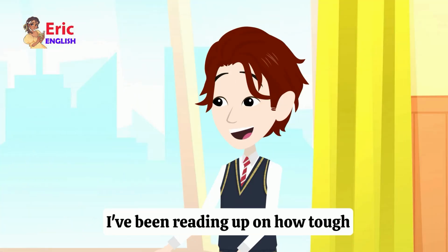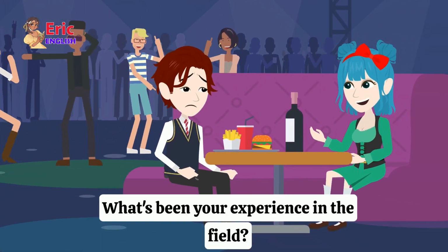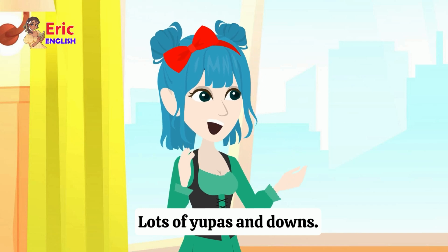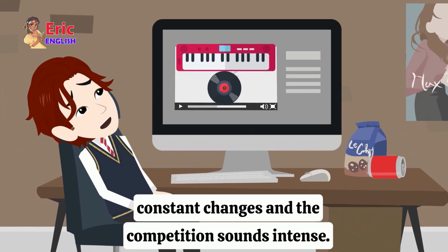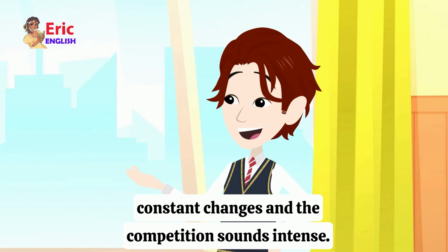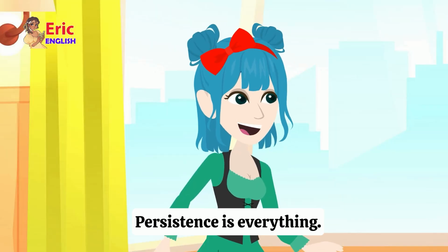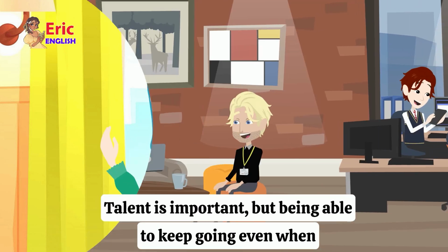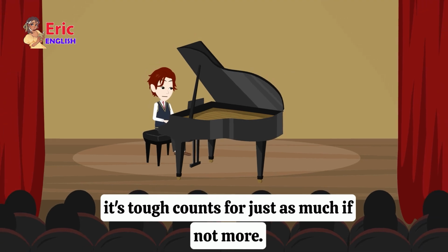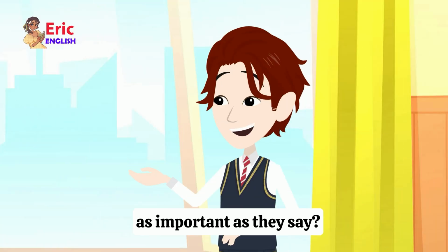I've been reading up on how tough the showbiz industry can be. What's been your experience in the field? It's definitely a roller coaster. Lots of ups and downs. You need thick skin to handle the constant changes and the competition. Sounds intense. What do you think is the key to actually making it? Persistence is everything. Talent is important, but being able to keep going even when it's tough counts for just as much, if not more. Have you found that networking is as important as they say?